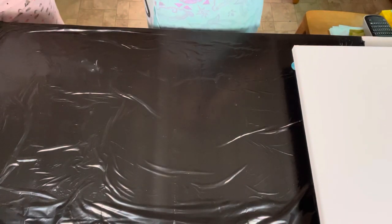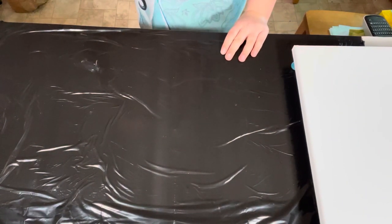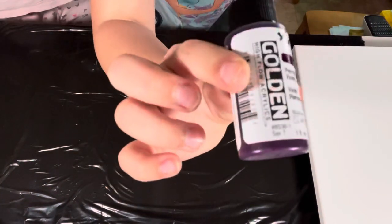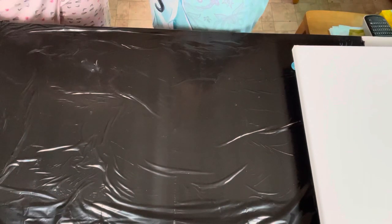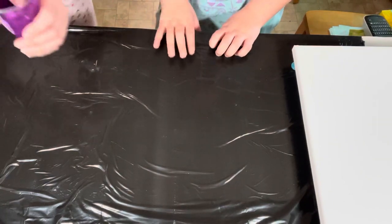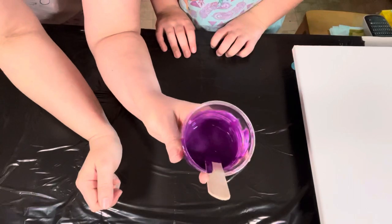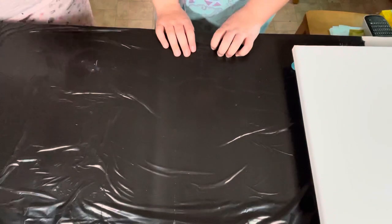The last new color that we have, we're very excited about. Golden High Flow Acrylics Permanent Violet Dark. There's no Permanent Violet Dark in the fluid to be found, but they had it in this high flow acrylic. I don't know what makes it different, if it's going to work. It mixed up very nicely. It looks beautiful. It's nice and thick. The color is great. Maybe I used too much. We will find out how it pours. So those are our colors.